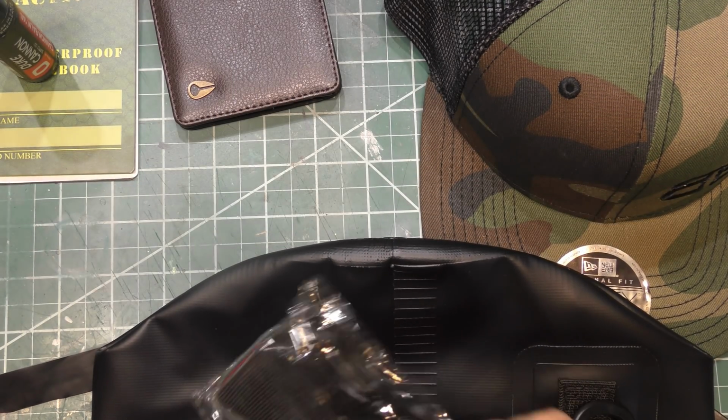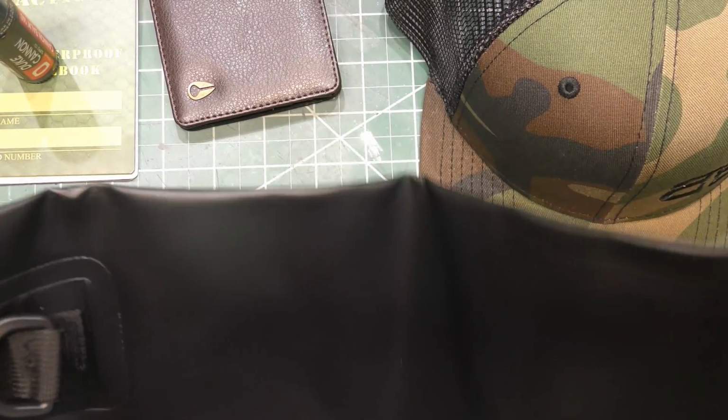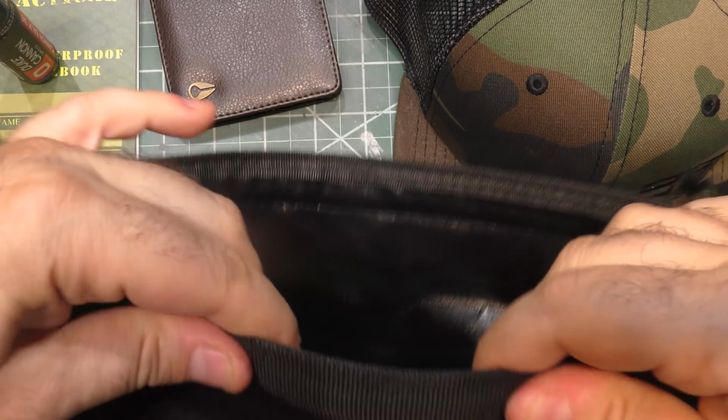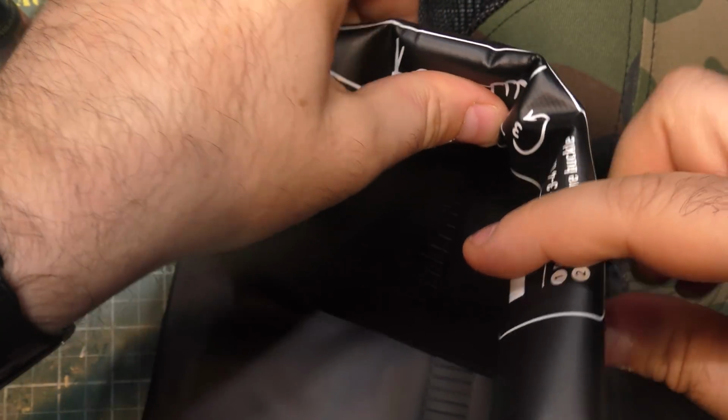I'm pretty sure most of you know how dry bags work. If you don't, it is a waterproof bag, and I'm not talking weather resistant, I'm talking waterproof. It's got this kind of rigid thing at the top. You fill it up with what you want, but you don't fill it all the way to the top. You leave yourself a little bit of room, and then you fold it over, and then you fold it over again.